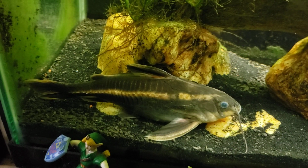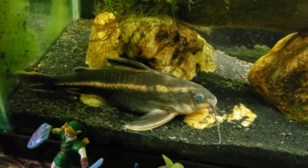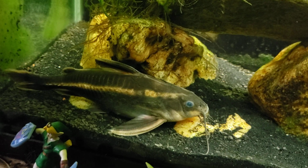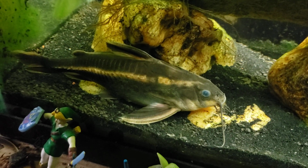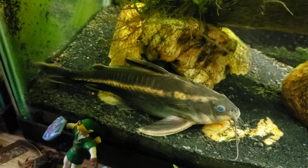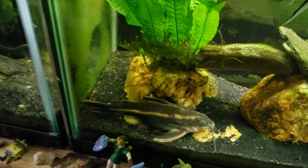But if you don't mind a fish that's not really active, they're really cool fish. I really, really like this one. This is definitely not one of the sort of reclusive catfish that I wouldn't buy another one of. I do have another one of those.